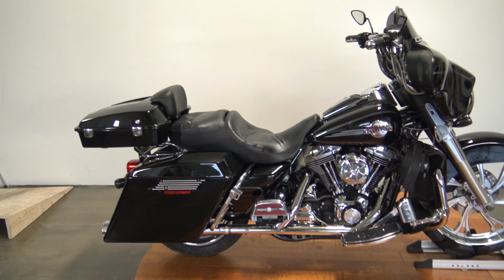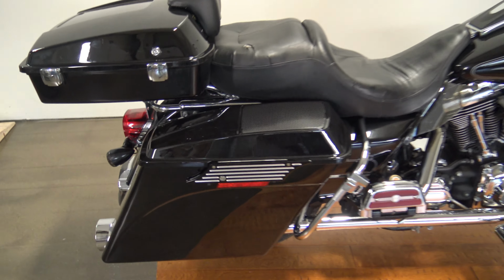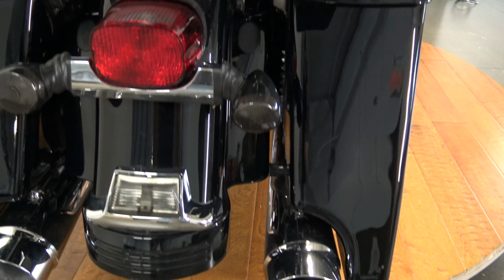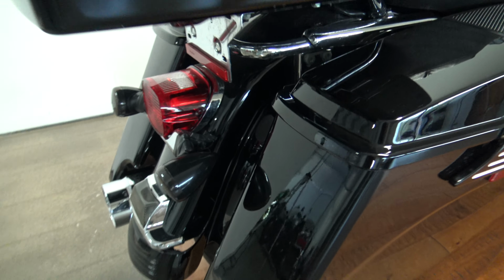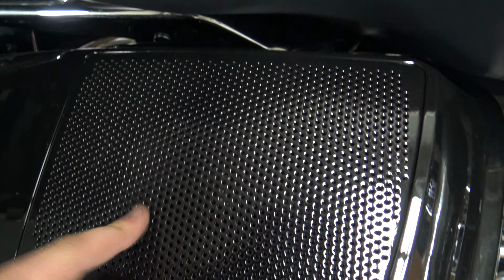Guys, I'm gonna show you exactly what's wrong with this bike. There is a decent amount of wear; the bike's been ridden for sure. CFR Motorcycles exhaust. This is a rear fender and bags kit, stretched bag, stretched fender. This does have the radio in the top of the lids.